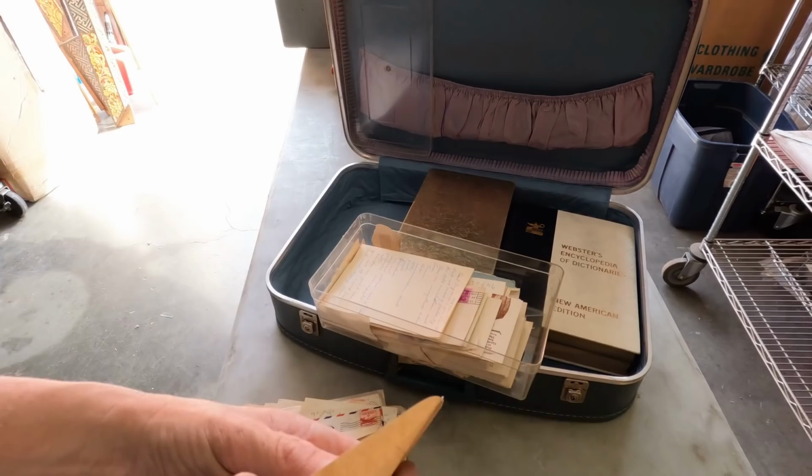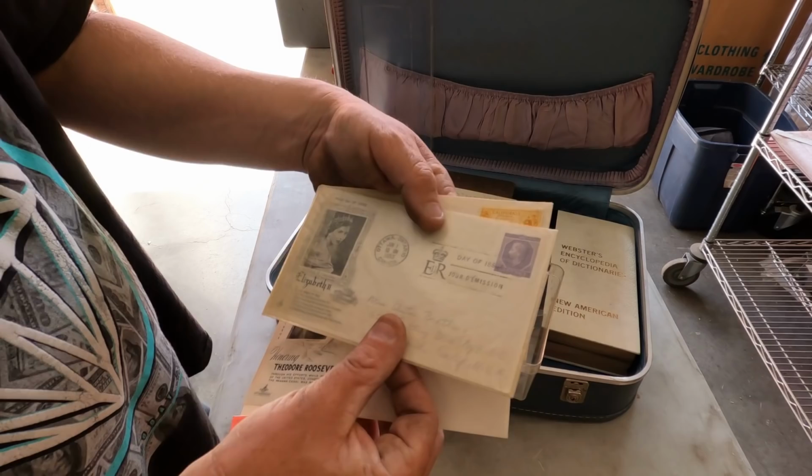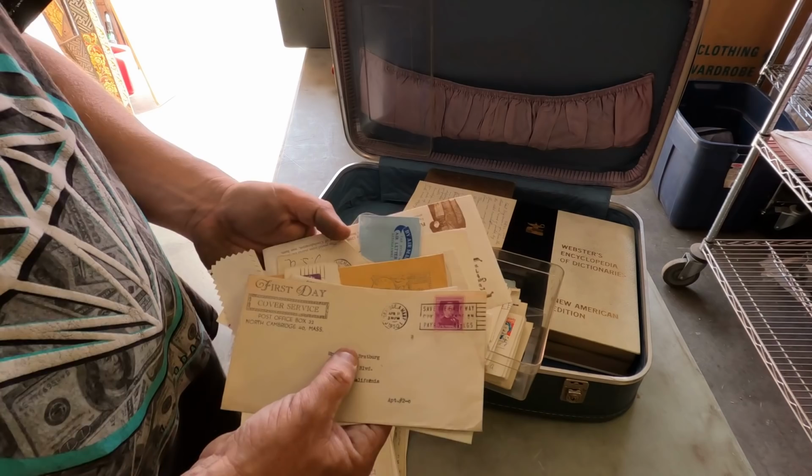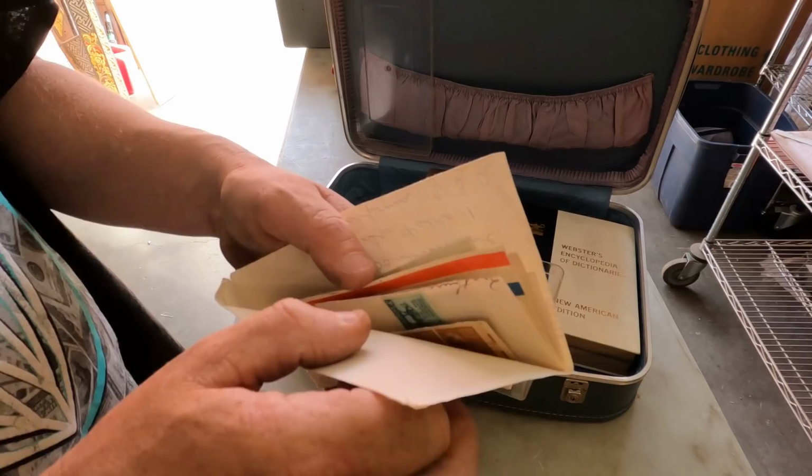Theodore Roosevelt, that might be a good one. Elizabeth II. Oh, wow. First day covers. Cool. I'm happy. That's a better start than yesterday. The last day in this unit was a little bit off. What do we have here? Is this more stamps? Yes. Okay. I was thinking letters in here, but it's just stamps.